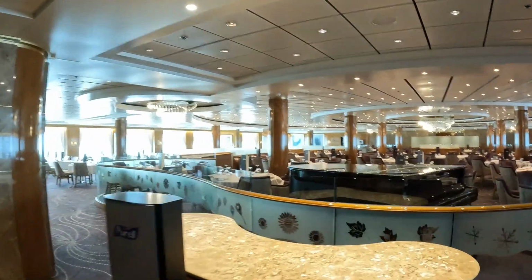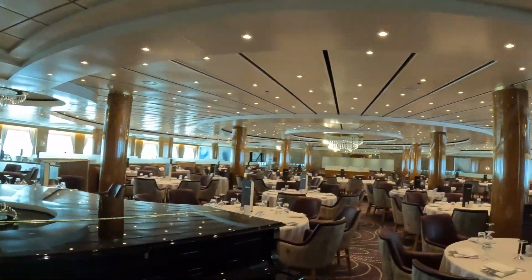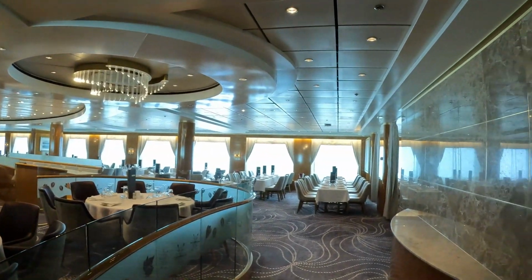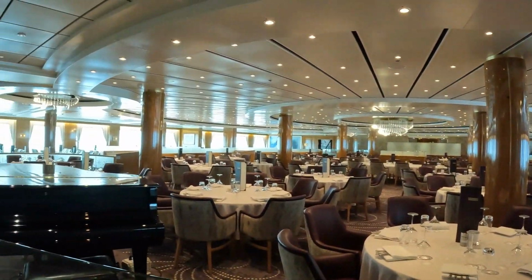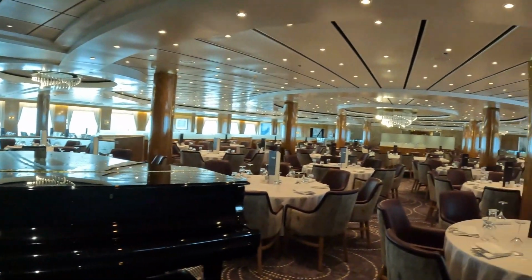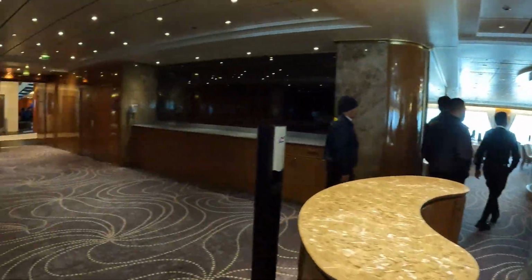Yeah, so here's the Four Seasons dining room. Complimentary dining. The main dining room. The buffet is also complimentary, as is the sports bar. All the other venues are specialty dining, so they do cost extra. I would recommend you guys get the dining package.